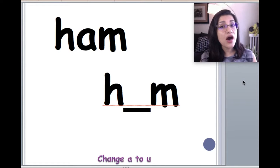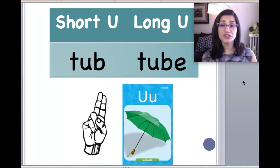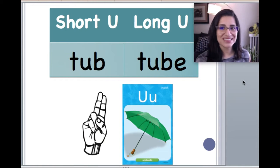Ham, hum. So friends, please remember that letter U has two sounds, a short sound and a long sound, as in the word tub, tube, tub, tube. Well done.